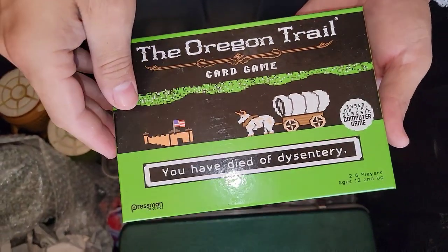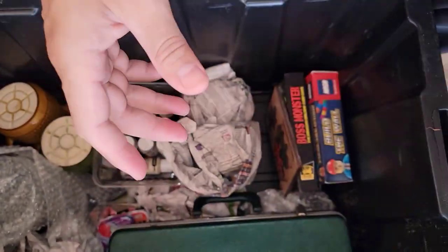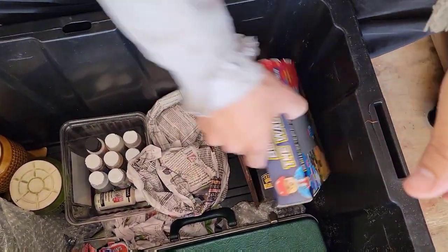The Oregon Trail card game. Oh. We saw that once. I remember playing that in school on the computer.